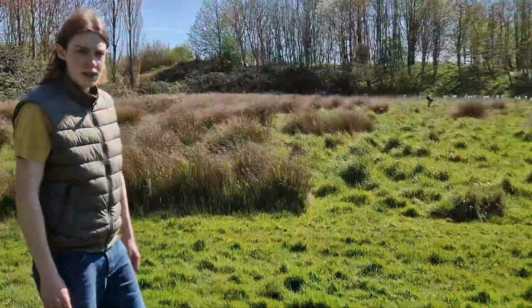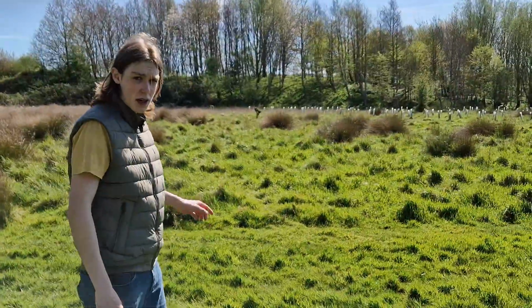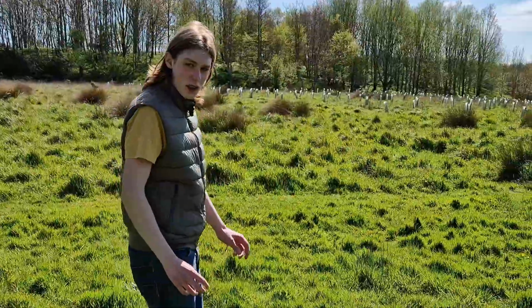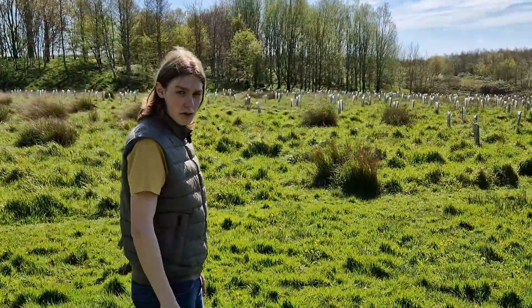The forest park is 99 acres and it includes a wide range of habitat, including wetlands like this. It's incredible how they've managed to fit so much into just 99 acres. And there's a large amount of habitat for a lot of creatures here.